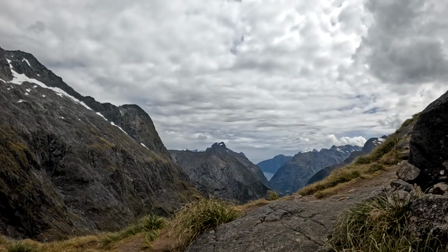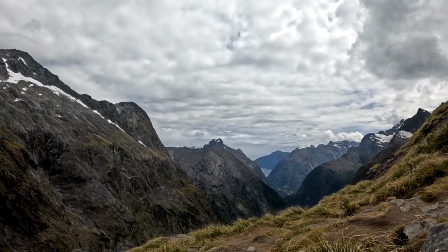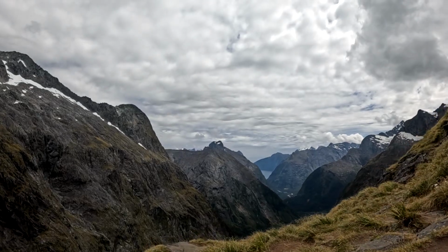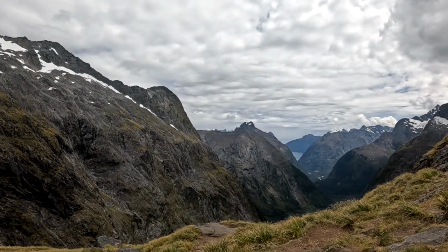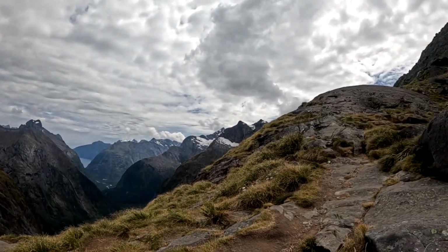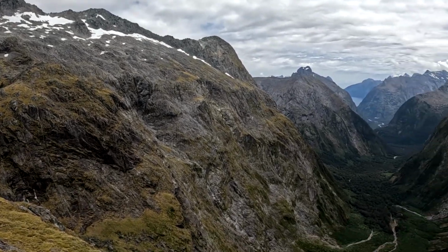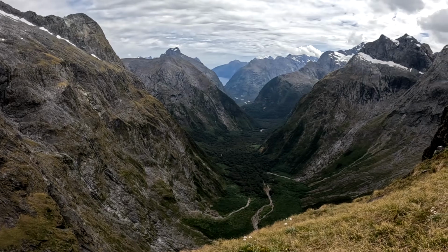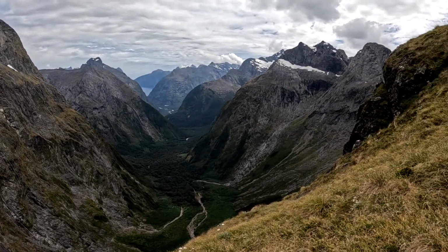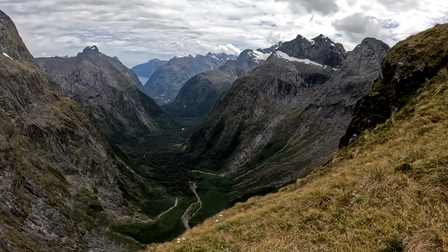Wow, that's amazing. I wonder if that's where we were pack rafting yesterday. That might be Milford Sound. Amazing. We're still going up there. This is what we came here for. Look at this view. Just unbelievable.